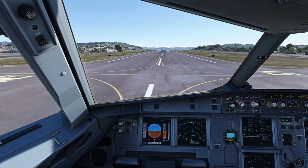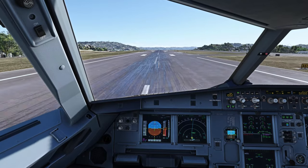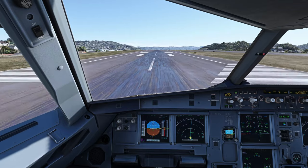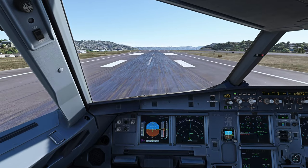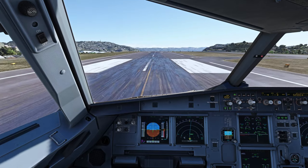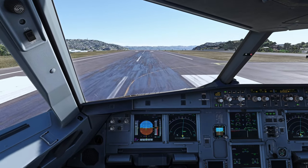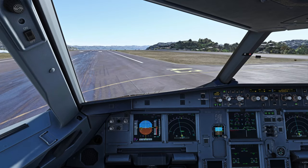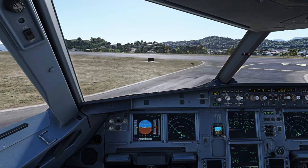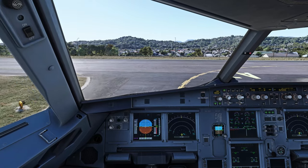Wellington Ground, Qantas 171, taxiing to the gate. New Zealand 338, welcome to Wellington, contact ground on 118.8. Ground 118.8, New Zealand 338.